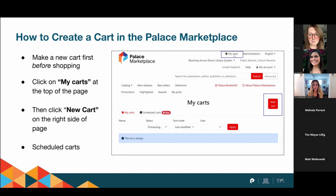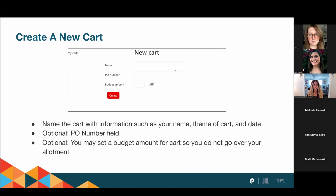Once you've done that, you'll also be able, once the initial cart is done, to schedule carts for future creation as well. But let's drill into that a little bit further. When creating a cart, you want to first name the cart. We suggest that you add your name to the cart, maybe a theme. It could be Jane Smith, romance novels, and the date. That's a great way for you to find the carts that are created by yourself.